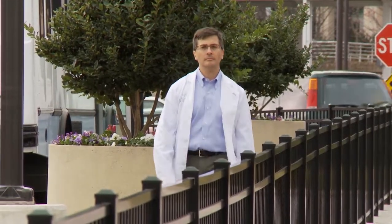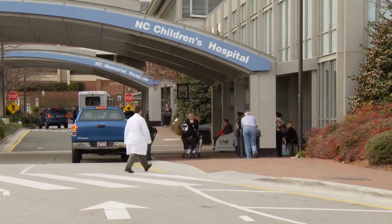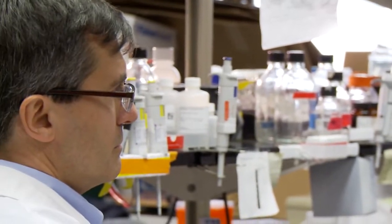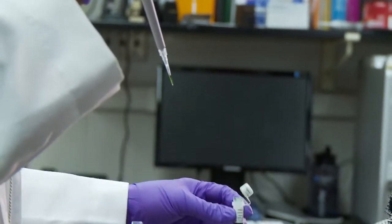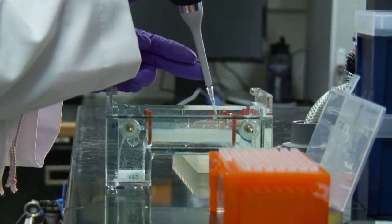For me, working directly with the children in North Carolina Children's Hospital offers the motivation and the encouragement for the work that we do here in the lab. Seeing those patients always reminds us of why we're doing this, and I try to communicate to the folks in my lab vignettes of the patients we take care of to relay what the parents tell me about how important our work is and why they want to support the work that we do here in the lab.